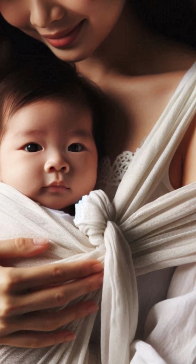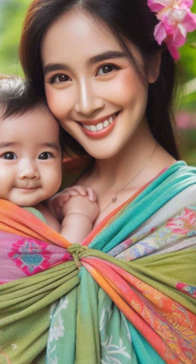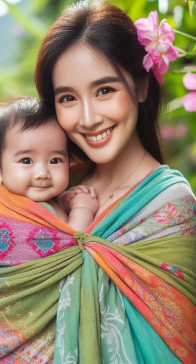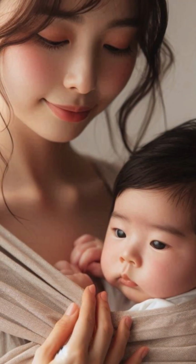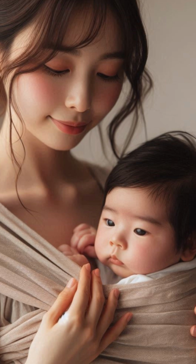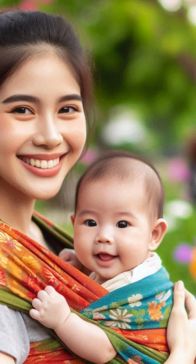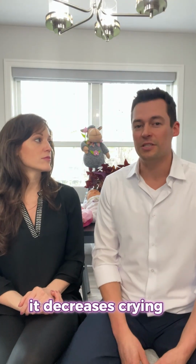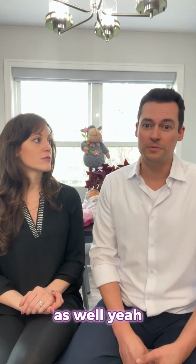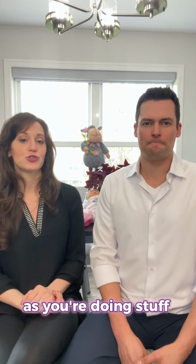The wrap is great. The soft wraps were our favorite ones. There are a ton of different styles, like the Moby. The soft, scarf-style wrap is the one that we used. You can get stuff done while you're wearing your baby and they love it. Research has actually shown that it decreases crying and fussiness as well. Having them close to you, the warmth of your body, and the movement as you're doing stuff throughout the day.